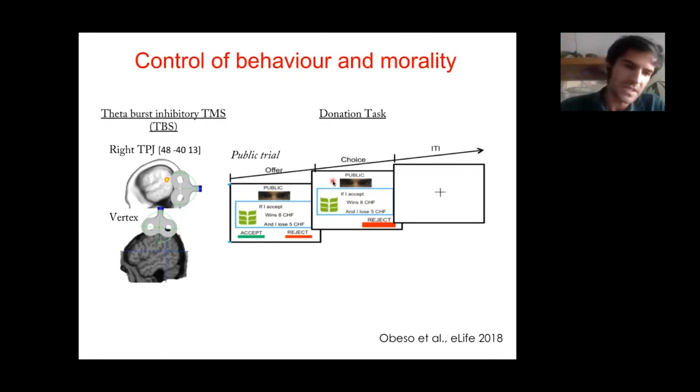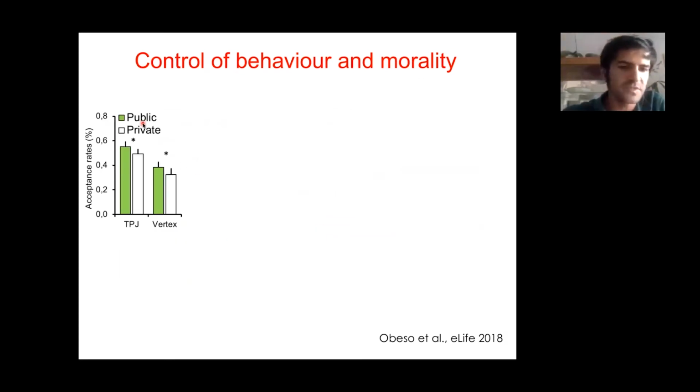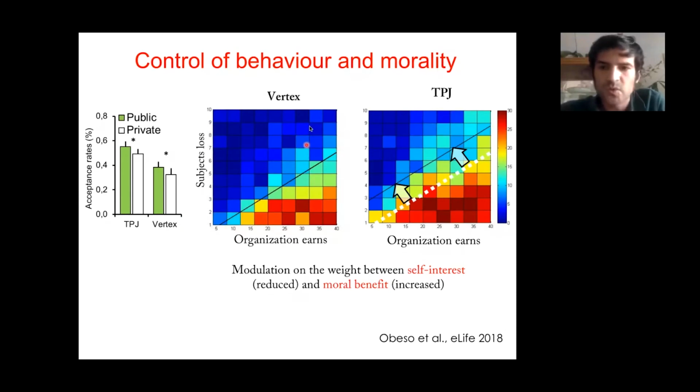So the behavior shows that, in public or private, they gave more when they were stimulated over the TPJ compared to the vertex, and this was larger under the public condition. So it replicates what you would expect, that when you are observed, you choose more of a moral decision. But what is interesting after the stimulation, where the vertex is the control and the TPJ the active stimulation, is that we see a rise in the general decisions towards the other. So the weight of my self-interest was reduced. Here on this axis is the amount of money you lose. So they are willing to lose more money themselves at the expense of helping the other. So in other words, by stimulating this area we modulated the altruistic behavior of these people.